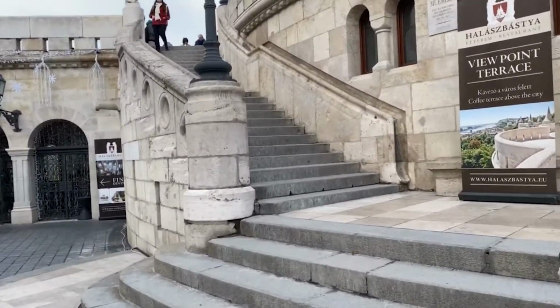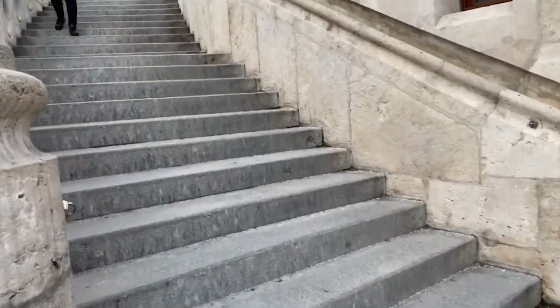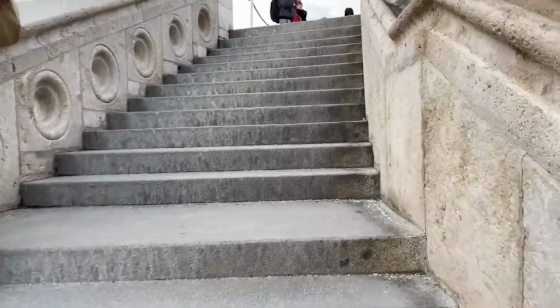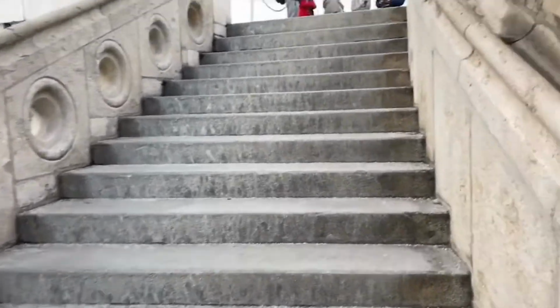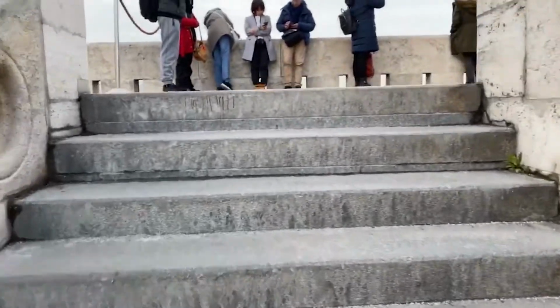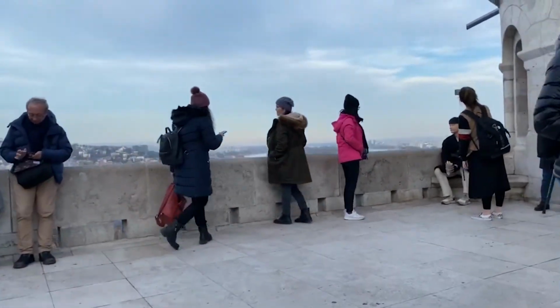If you ever decide on going to Budapest, maybe for a layover or maybe for a day, I urge you to go to this area of Fisherman's Bastion on the viewpoint terrace. I gotta warn you, the view is pretty breathtaking. There's so many ledges here that you can take photos on. And look, get ready.